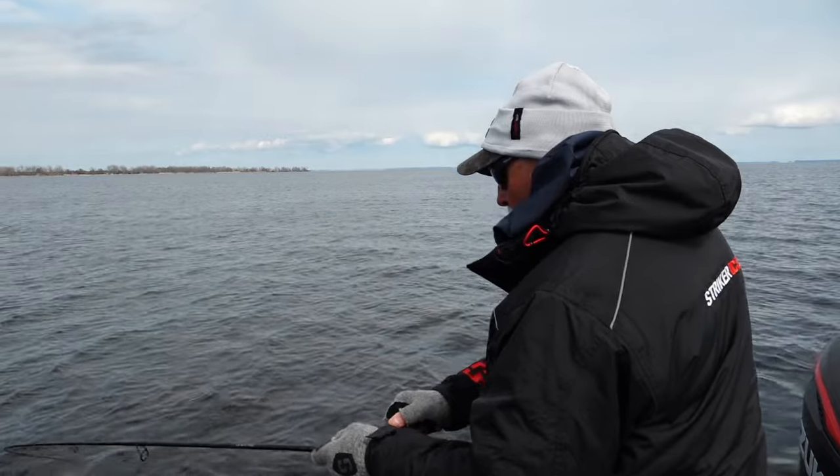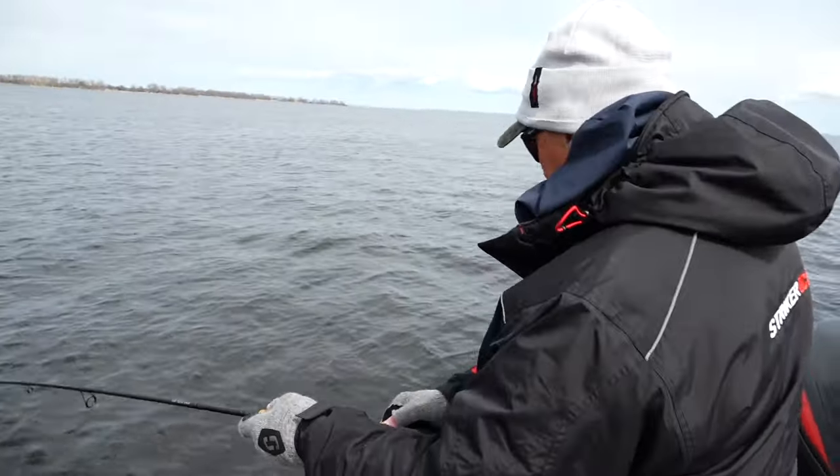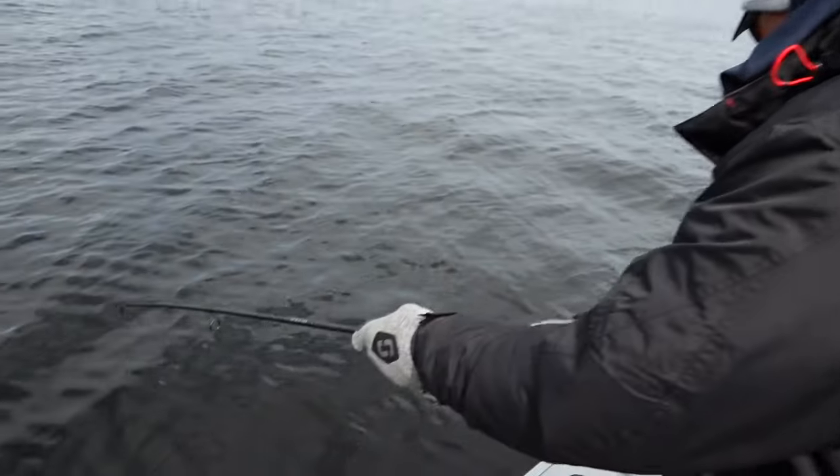So I think the most important thing to talk about here is to really look at the attitude of the fish. If these fish are aggressive, be aggressive with your cadence. And if these fish start to get more lethargic, slow your cadence down.